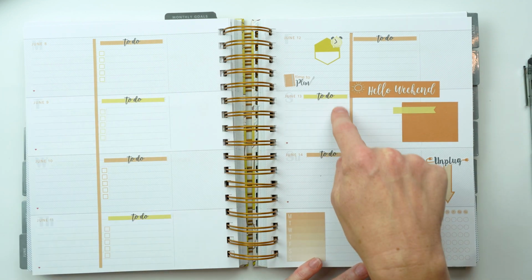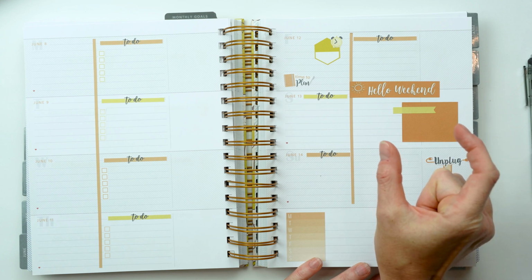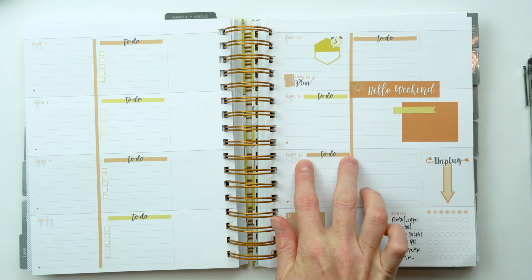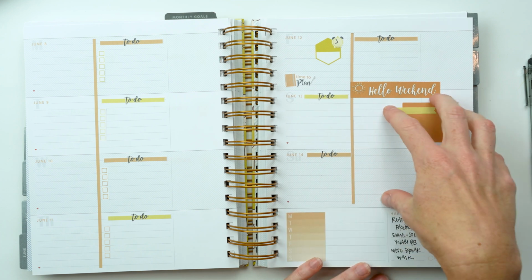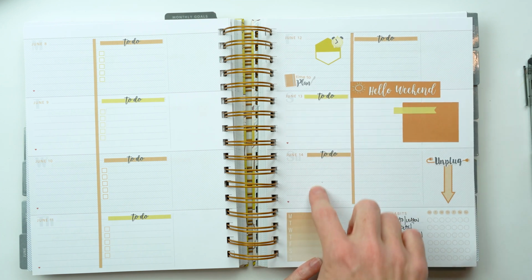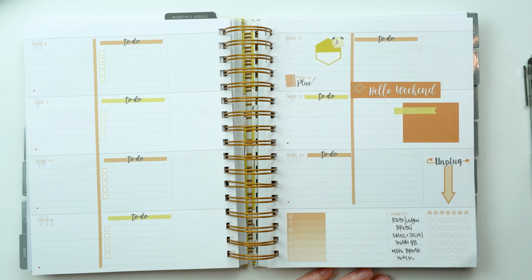I changed the to-do list to the left side for Saturday and Sunday and used the shorter ones that are designed for the vertical, for this side, and then just left the space for other things. I do sometimes have a little bit of a to-do list on Saturday and Sunday, so I just changed the look of it a little bit.